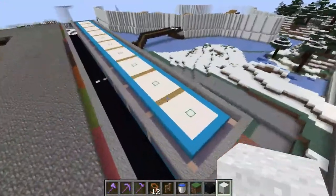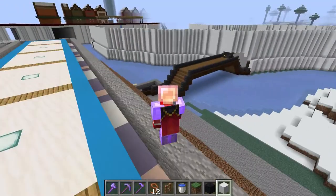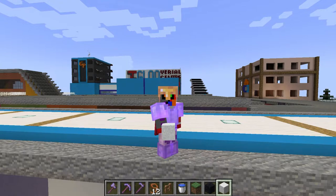And 23 is now done, and it is quite shocking, honestly. We've done 23 days and one day is left, and pretty much know what build that's gonna be. One right in the middle of the lower village.